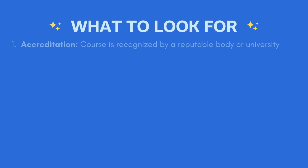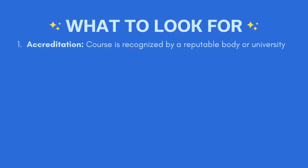The first is accreditation. This is important because you want to make sure that your TEFL course is recognized by a reputable accreditation body or a university. It ensures that your TEFL course meets industry standards. You're getting the correct number of hours learning and the correct number of hours teaching.